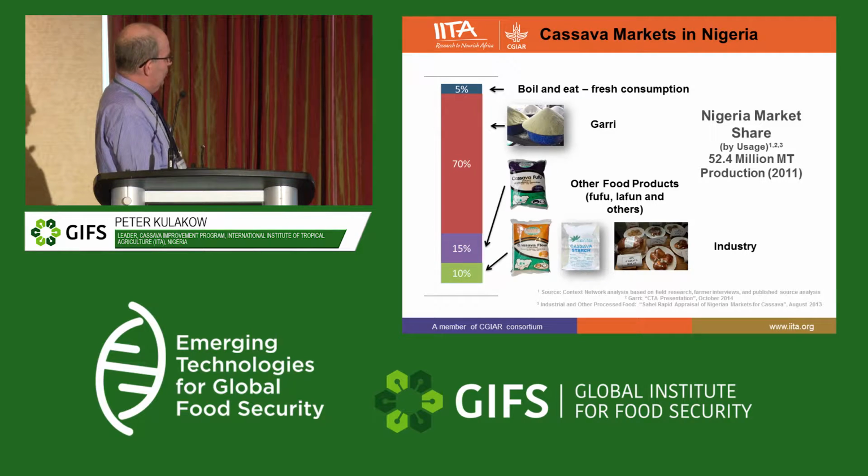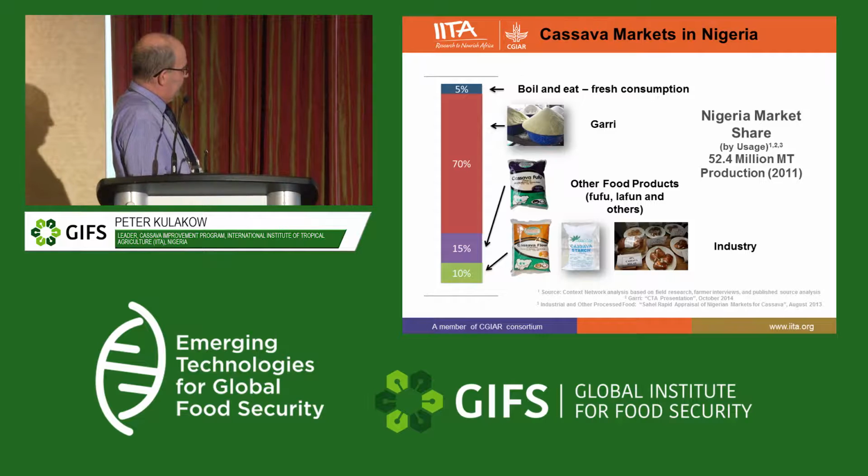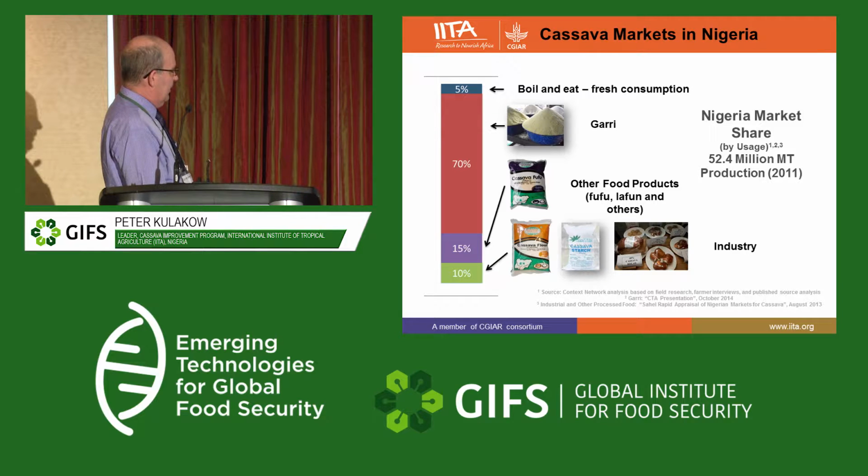About 10% of the production is industrial. Of course, there's a lot of marketing in all of this, but the industrial production includes flour, starch, and ethanol. Cassava bread is an important impetus to enhancing demand for cassava flour.